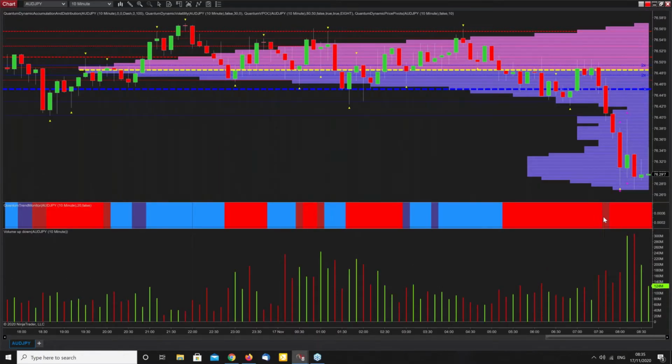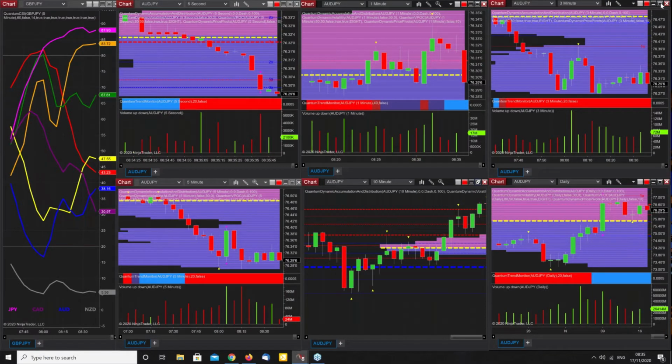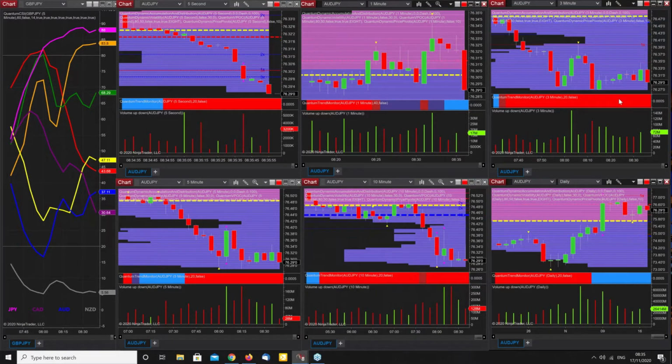The trend monitor throughout that period has stayed bright red, and it's staying pretty much bright red across the piece. The 3-minute is holding at bearish sentiment, remaining at bearish. The issue you've got now as to whether you continue holding this position is, if you look over on the CSI, this is on the 5-minute.